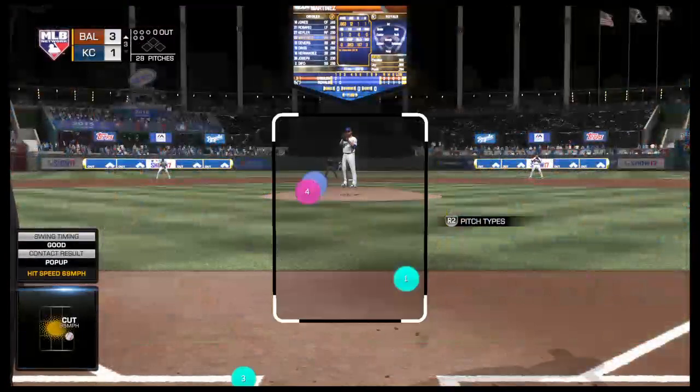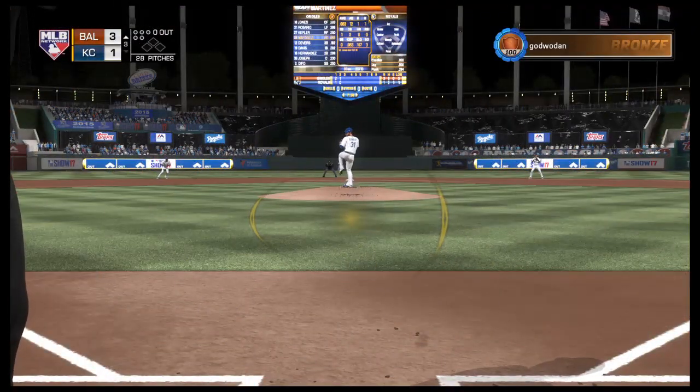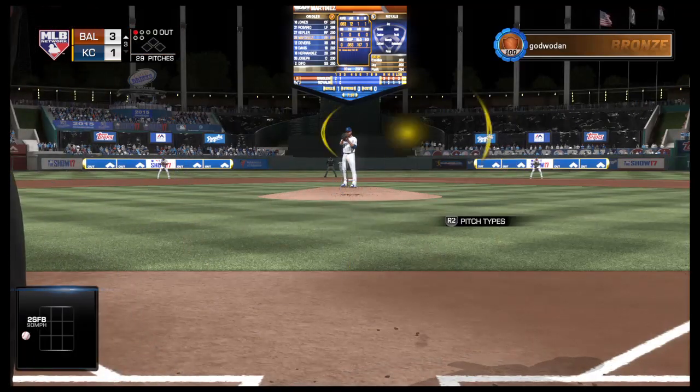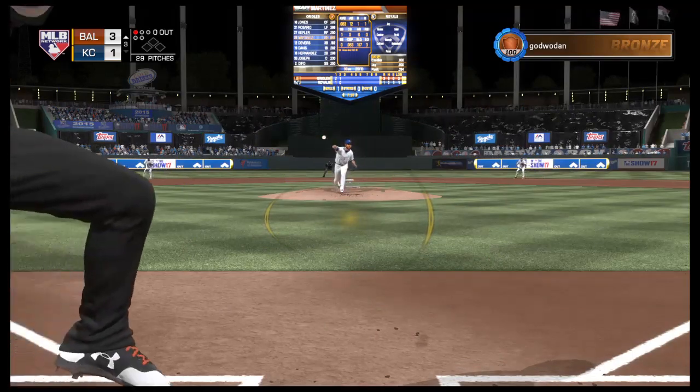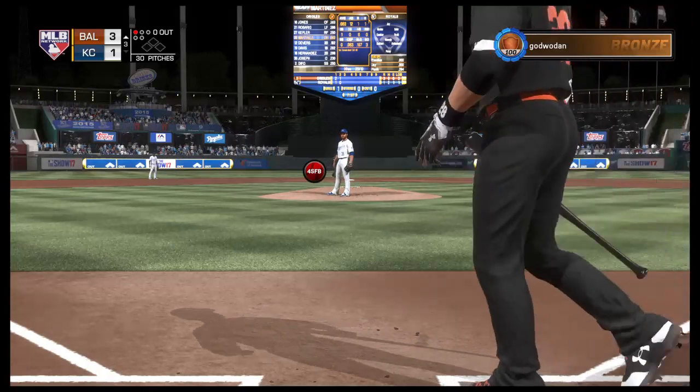Digging in for his second at-bat, J.D. Martinez. 0 for 1 for him here in this one. J.D. Martinez. And that one's in on the hands to start the inning. It's ball 1. Now here it comes. That one's going to find the seats. Strike 1.